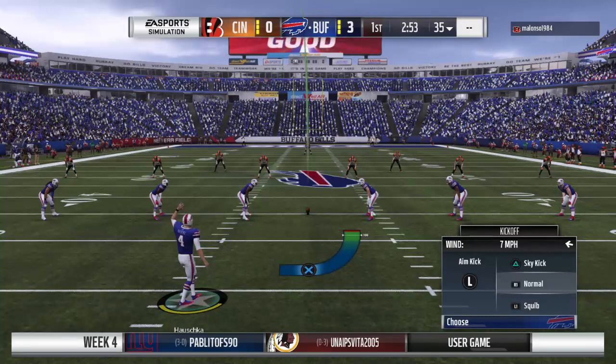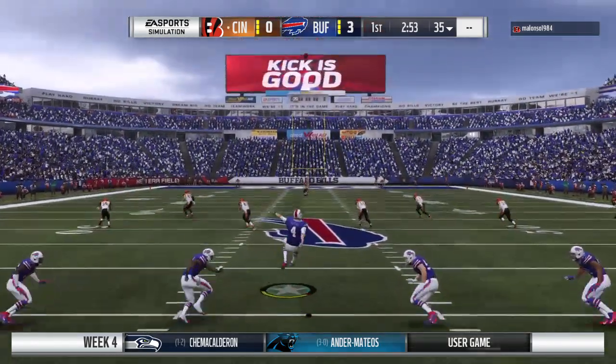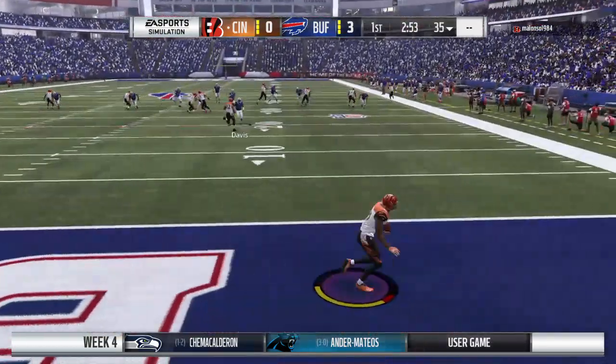So you console yourself on defense by saying you did your job, right? If they go 13 plays, you only give up a field goal, you did a nice job there. But here's the other part. 13 plays, you don't force any mistakes. You don't take the ball away. Maybe that's the way they should look at it.